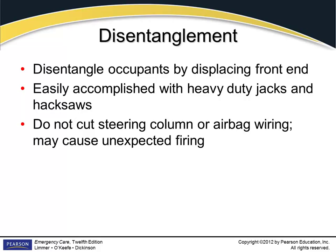We lost. All right, so do not cut steering column or airbag wiring. May cause unexpected firing. One thing that you can do as you're sitting inside with a patient during the extrication: the guys are going to be thinking where they're going to cut, using the jaws a lot. And we do what we call a pull and peek. You know the plastic in your car runs along with it? We have to pull that off, because a lot of times the air containers that hold the air to deploy the airbags are sitting in those posts. And unless you take that plastic off, you cut right through it, and now you just cut into a missile. So that's bad.